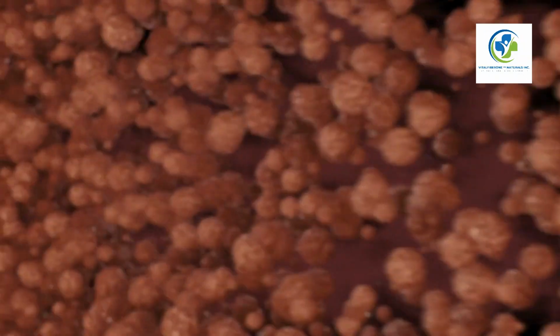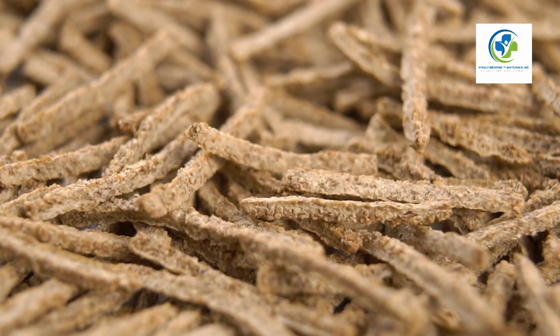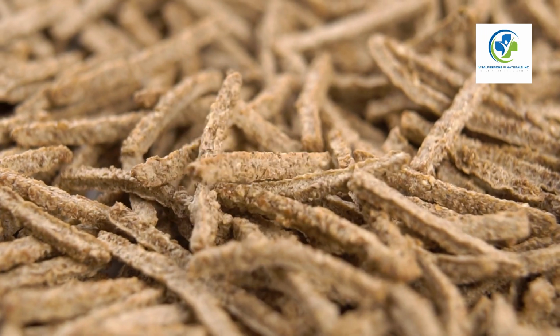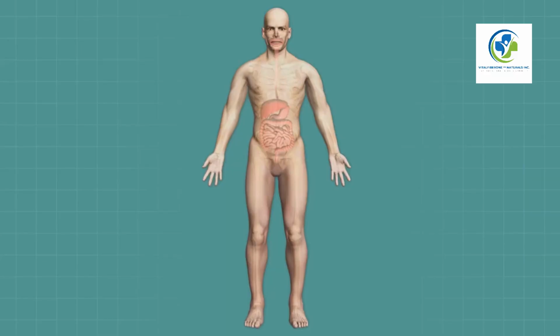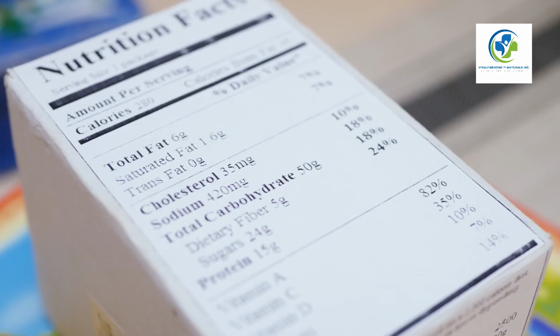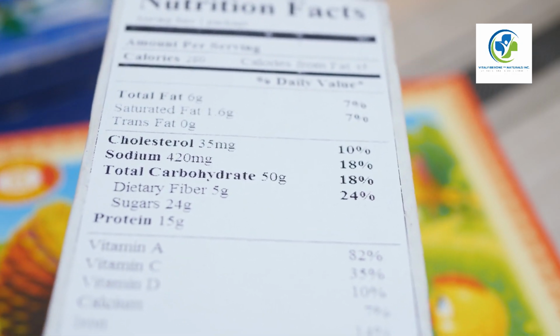8. Hydrate. Increase your water intake as you up your fiber intake to help the fiber move through your digestive system and avoid constipation. 9. Increase fiber intake gradually. To prevent bloating or gas, gradually increase your fiber intake over a few weeks. This allows your digestive system to adjust. 10. Read those labels. Pay attention to nutrition labels and choose foods with higher fiber content.